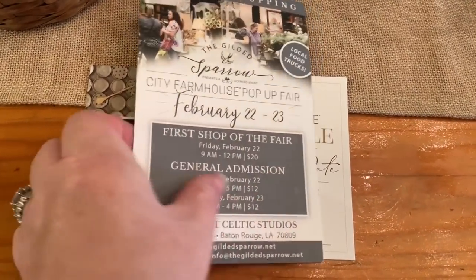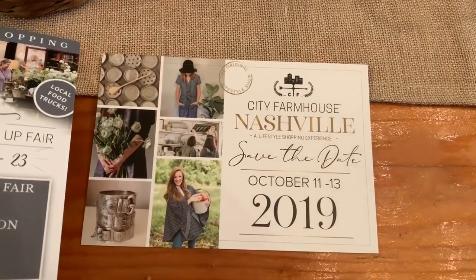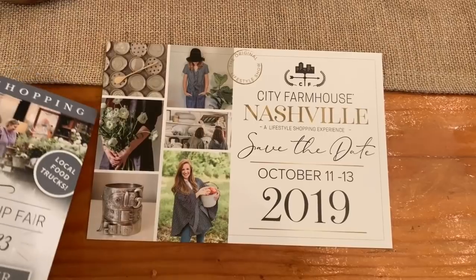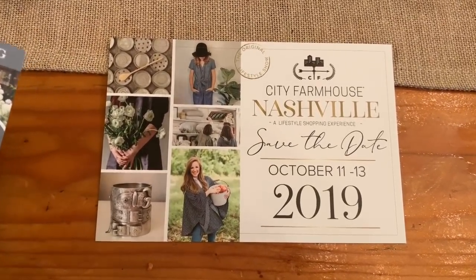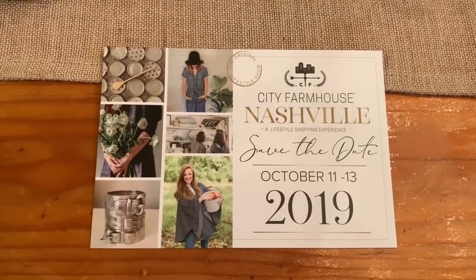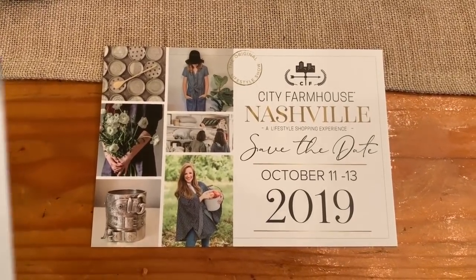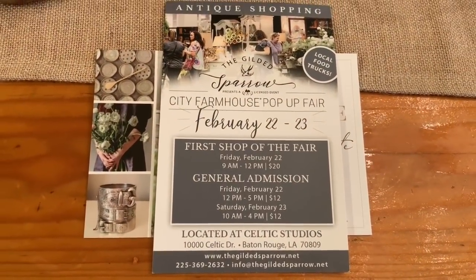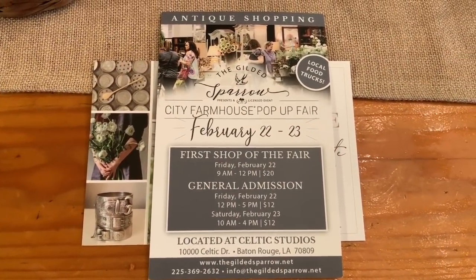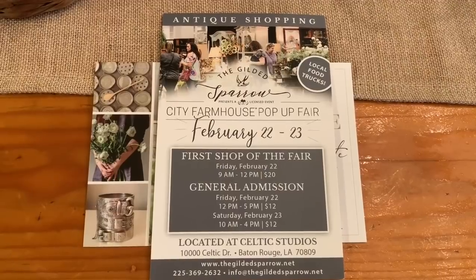This is the same City Farmhouse show that is also in Nashville and in other states. So if you live by Nashville, that would be a great show to go to. I went to the one that was local to me here in Baton Rouge, Louisiana. And so let's go ahead and get started.